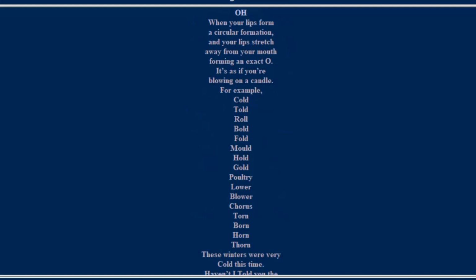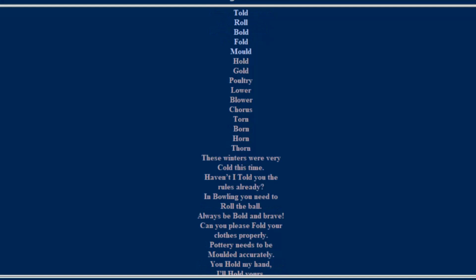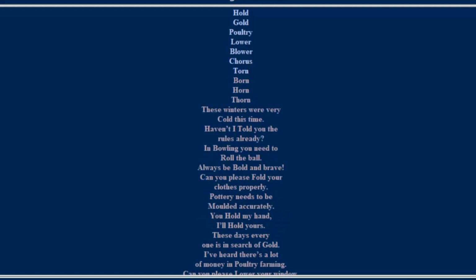H sound, OH sound. When your lips form a circular formation and your lips stretch away from your mouth, forming an exact O, it's as if you're blowing on a candle. For example, cold, toad, roll, bold, fold, mold, hold, gold, poultry, lower, blower, chorus, torn, born, horn, thorn.